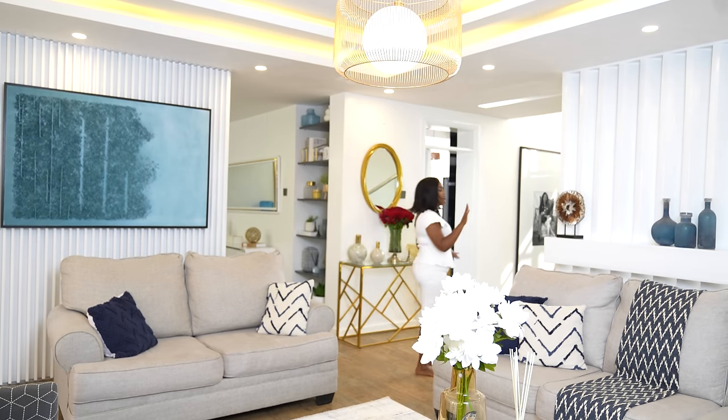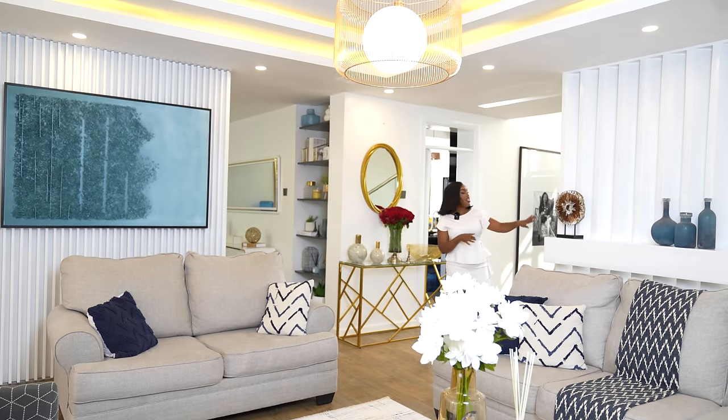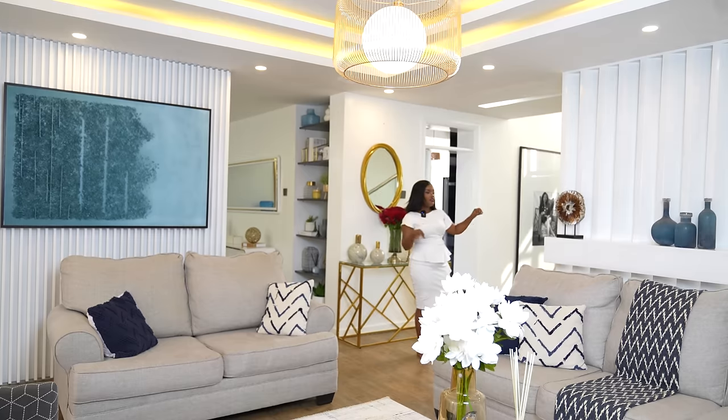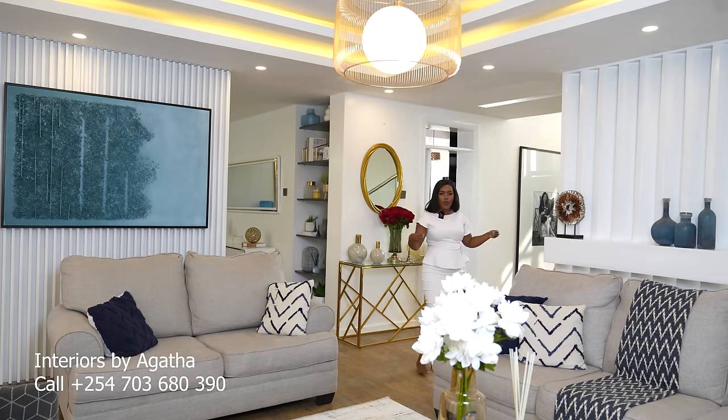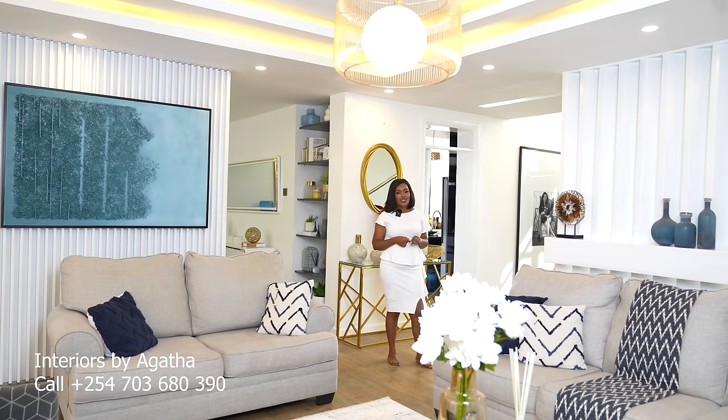And also we have the same divider concept on this other end of the space. This divider gives privacy to the guest bathroom, giving also more privacy in the living room. It acts as a nice modern way of dividing up the space. So the space feels open and enclosed at the same time. Does that make sense? I don't know if it makes sense, but I know you get what I'm talking about.